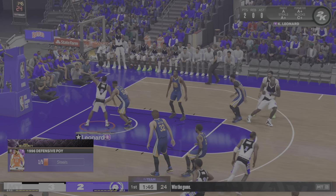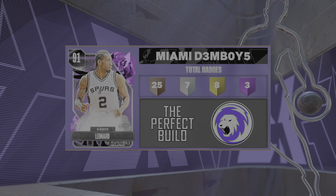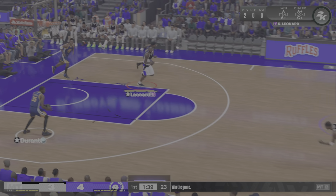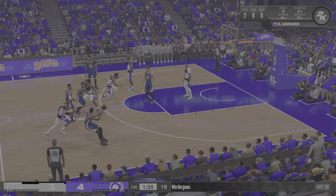Down low. Leonard. Ooh, and Leonard throws it down. Such confidence as a passer. He hits guys in stride and makes it look easy. Here's Durant. Outside Irving.